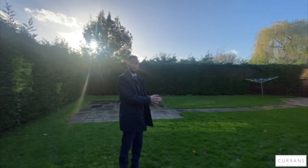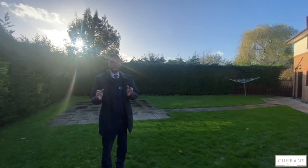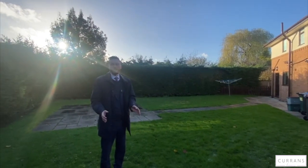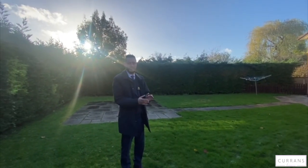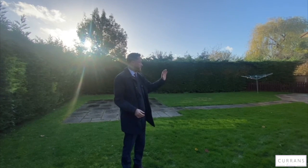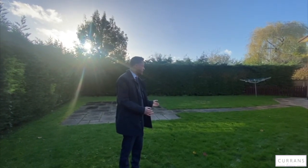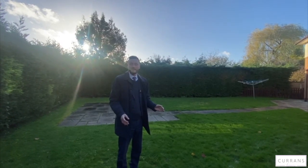Now when you go to the house, if you want lots of parking, lots of storage with a garage, a large family-sized garden, if you love the sunshine, if you love privacy, this is the house for you. The property itself is entirely livable, it's a blank canvas, but there is room that you could come in and put your own stamp on the property. It's sold with no chain.